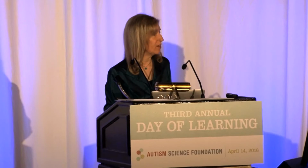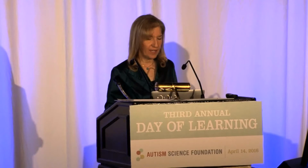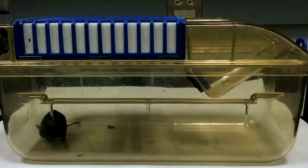Repetitive behaviors are easy. Mice show spontaneous stereotypies. They show a lot of repetitive behaviors such as these. Here's the SHANK3 mice doing a lot of repetitive self-grooming, the normal pattern, but once they get started, it just continues and continues and continues way longer than a normal mouse would continue grooming.